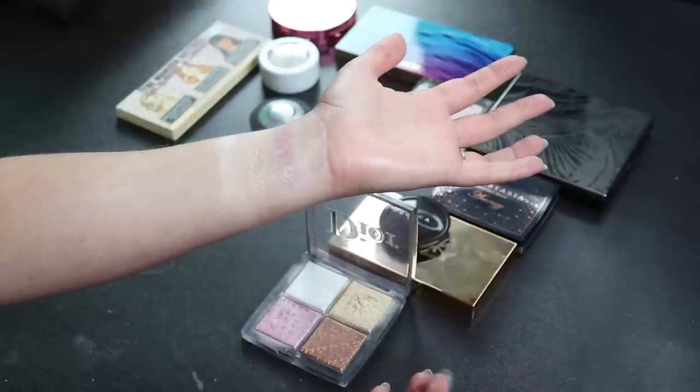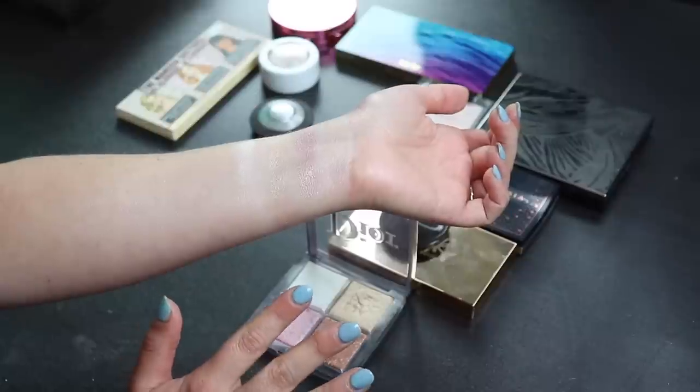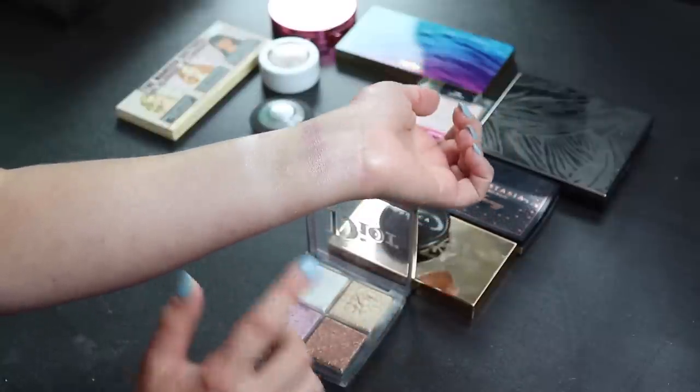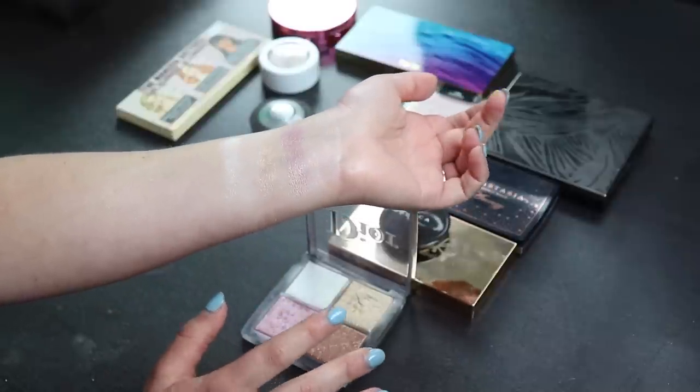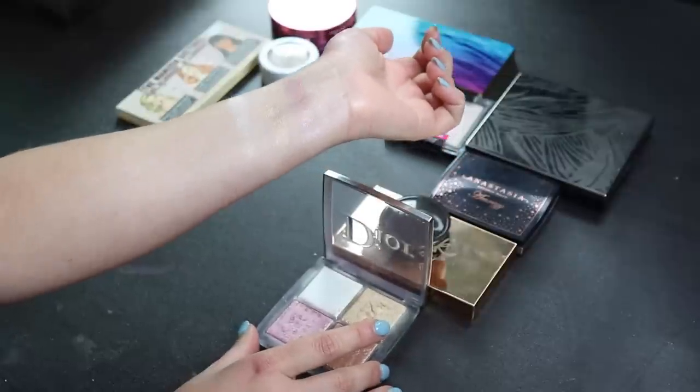I just love this, and I love that I can mix the shades. I can mix the pink with the white one and then make a bit of a lighter pink. I can also use the pink as a blush topper, which I absolutely love, and I can mix these two and get a really nice light champagne shade, which like I said, I don't use that often, but it's nice to have the option.